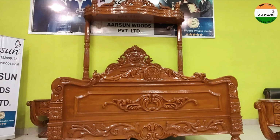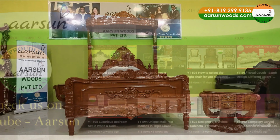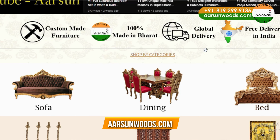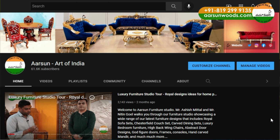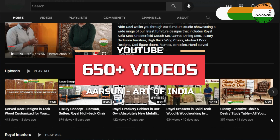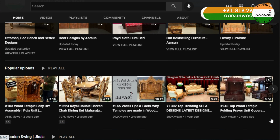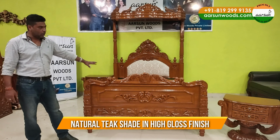What is Aarsun doing? If you have a look on our website, you will see hundreds and hundreds of actual pictures, actual stuff on our website with more than 650 videos on YouTube for the stuff we are making. We are making it in all the possible colors that are available in the market. This is the natural teak shade, high gloss.